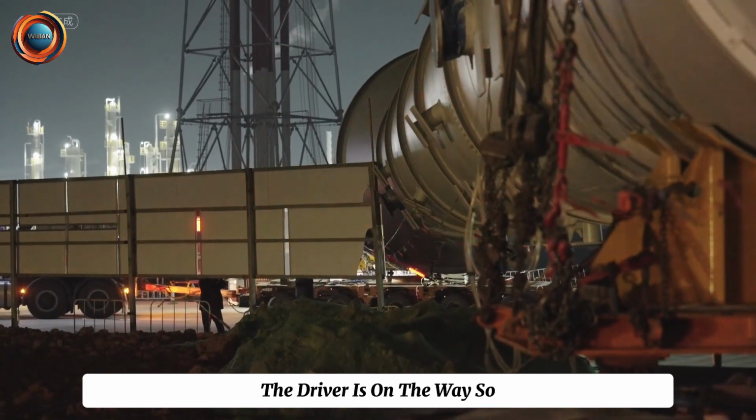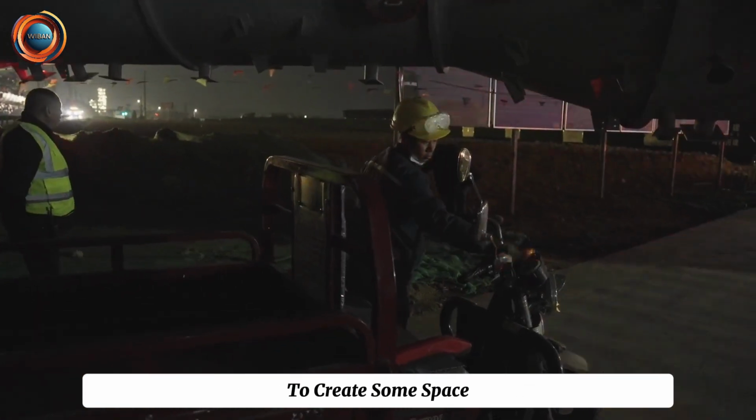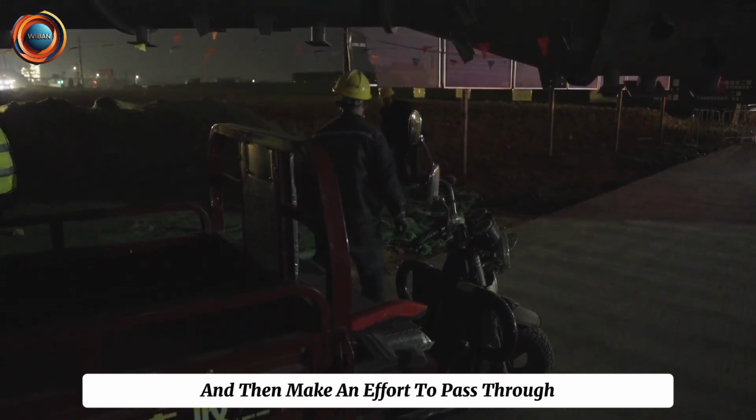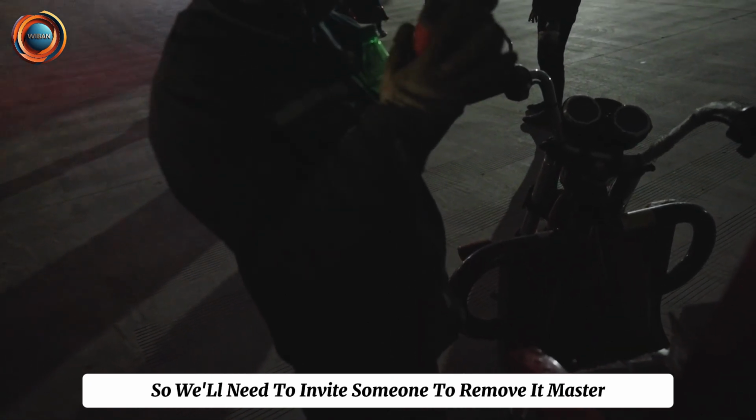The driver is on the way, so attempt to use the rope to see if you can slightly bend it to create some space, and then make an effort to pass through. It won't budge. We're at our wit's end, so we'll need to invite someone to remove it. Master, you're lifting it from the bed.